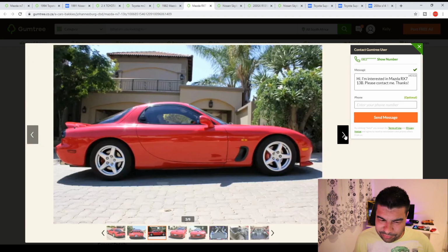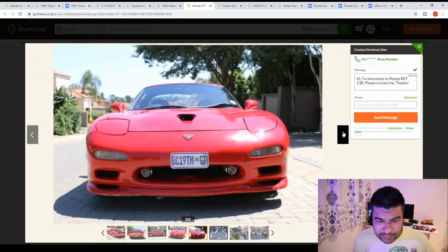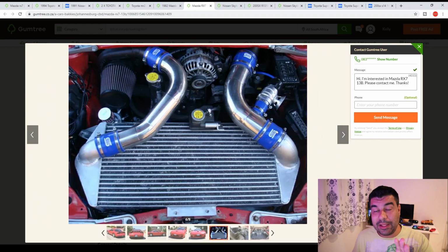Wheels, I think, came off a standard version of the FD3S. I'm just not sure which one. Vent looks strange. Scuffs and all sort of stuff. Road rash on the front. I mean, it's neat, especially the engine bay. The engine bay is super neat.